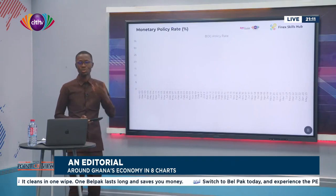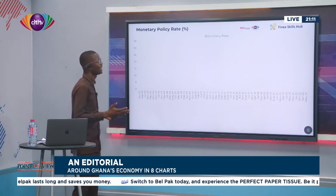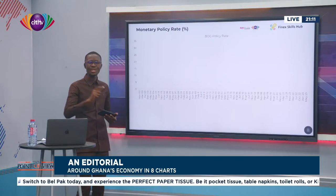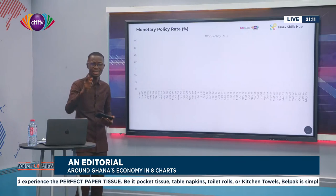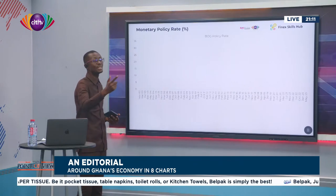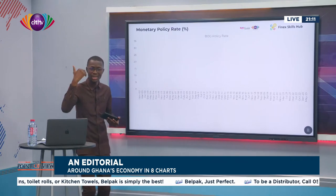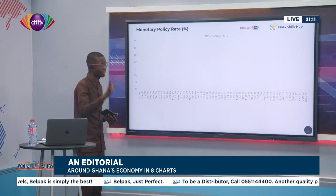Now, this rate shows a number of things. This is the rate at which a bank lends to another bank in relation to their overnight operations, right? But it's also a sign of where the government, particularly the central bank, wants to take inflation. So the higher the MPC rate, it means that they see inflation is a problem. If they keep increasing the MPC rate, they are not happy with inflation, so they keep raising the rate to mop up excess liquidity, right? This is basic monetary economics.